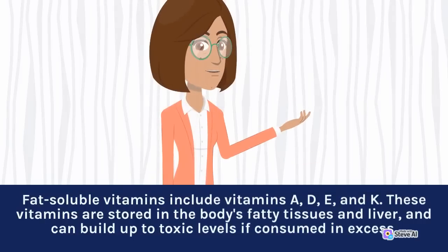Fat-soluble vitamins include vitamins A, D, E, and K. These vitamins are stored in the body's fatty tissues and liver, and can build up to toxic levels if consumed in excess.